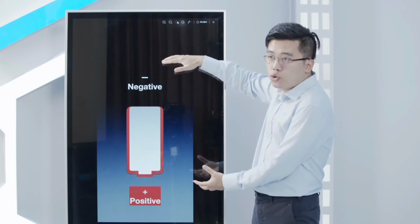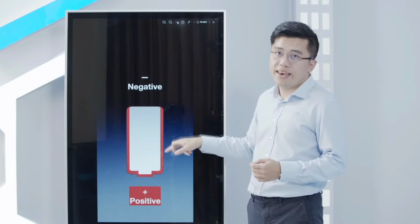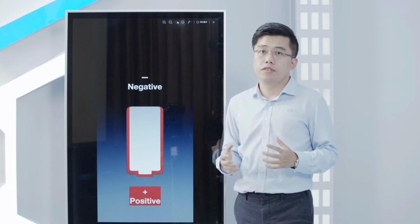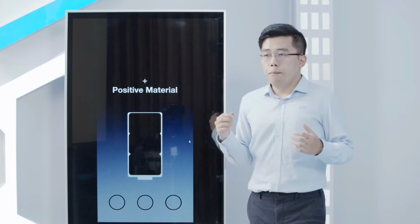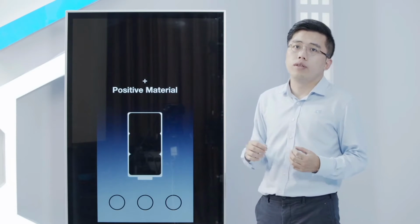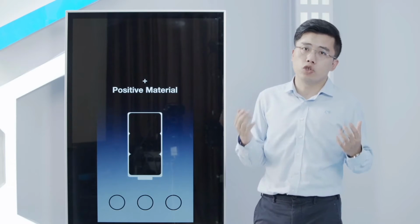This is an AA battery. The red part is the positive. We call it the steel can. We import steel from Japan and then roll it into a round shape ourselves. The material used for the positive is also the second biggest material. We call it manganese dioxide and graphite. You might be familiar with graphite because it is used in pencils.